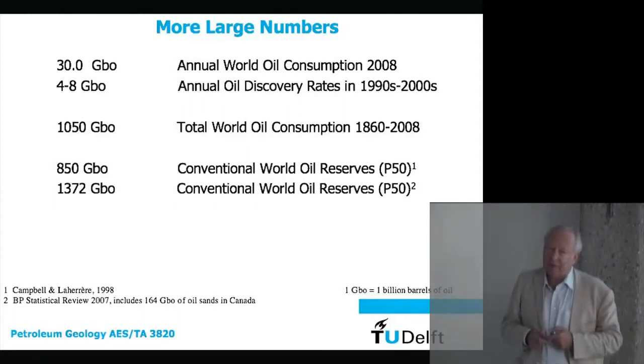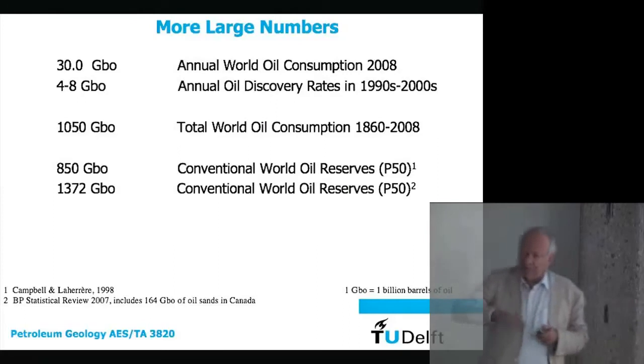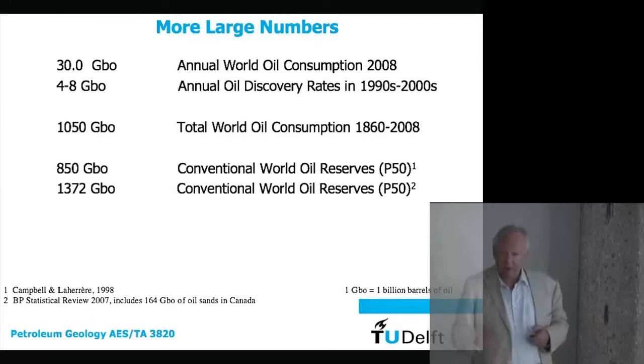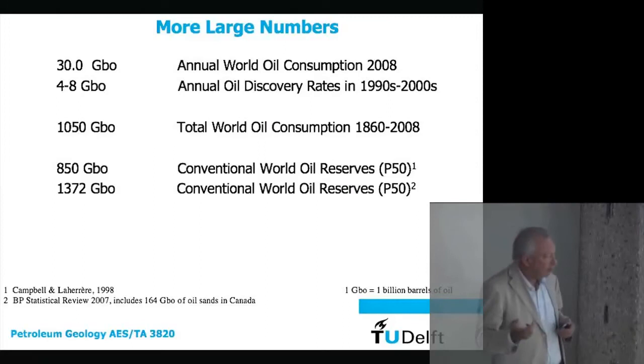Most of you have heard about the heavy oil, or tar sands as they're sometimes called, in Alberta, around Fort McMurray. At one point, the technology was successively advanced to a point where you can produce that pretty much as conventional oil. And so a few years ago, those reserves were booked. 164 billion barrels of oil sands in Canada have been added to so-called conventional reserves. Well, we'll get to that later on. But you see the global picture becomes quite different if you look at that.